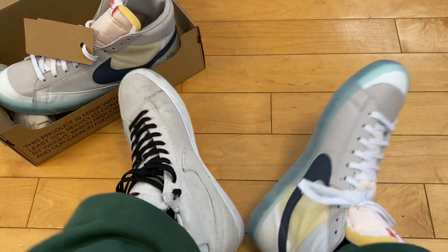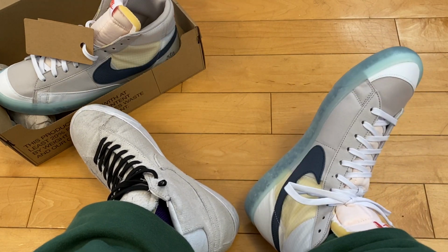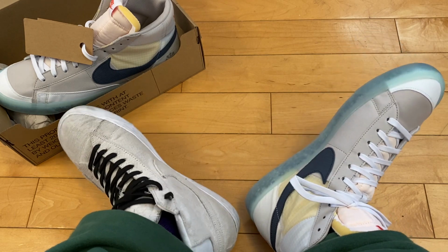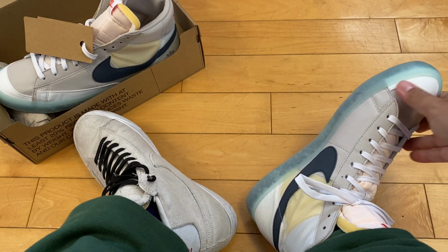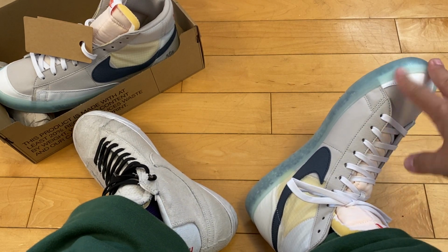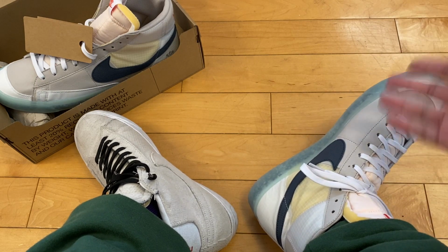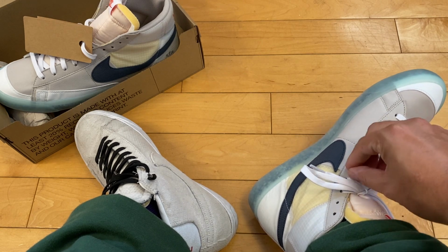So let's give these a quick rating before I get out of here. Let me see. Not a collab. A little shoddy on the craftsmanship here. Also kind of a rip-off. I don't love when companies do that. On one hand, it makes them more accessible. But then, you know, true sneakerheads still look down on it. It's like, that's not the real thing.